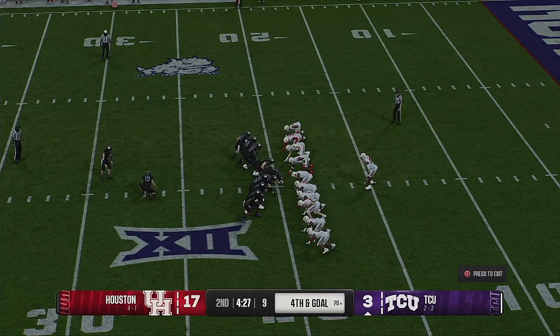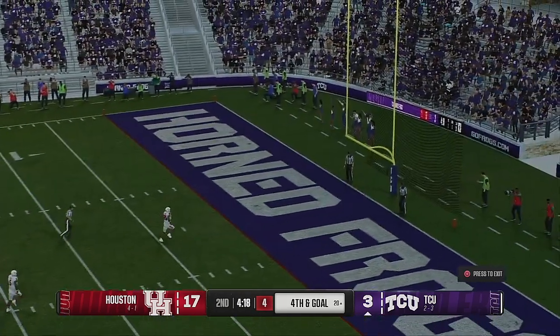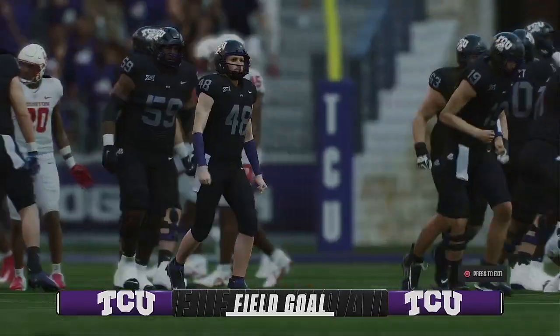And here comes the field goal unit for the second time tonight. He'll line it up from the right side, a 37-yarder coming up. Between the uprights, it's good.